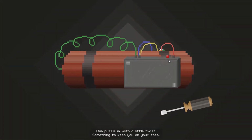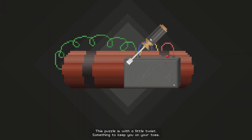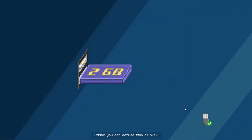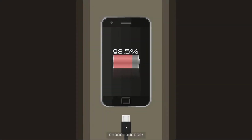This puzzle is with a little twist. Something to keep you on your toes. Yes! The correct way is to avoid those debates altogether. I think you can defuse this as well. Well, I don't even know how to comment here. Thanks, I guess. Charge! Okay, sorry.